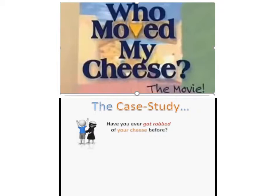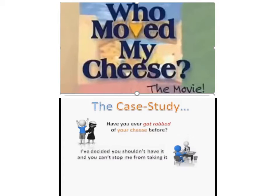One day, my old boss calls me in his office and he says, "Hey, you know that money you're making to help you and your family cope? Well, today, I decided you shouldn't have it. And there's nothing that you can do to stop me from taking it away. Because remember, I control your financial destiny." Then he kicks me out of his office and he bursts out into an evil laugh.